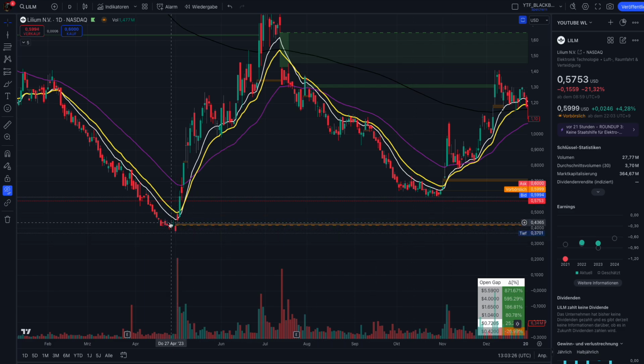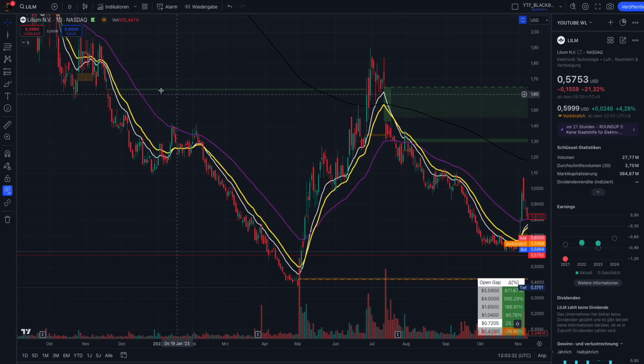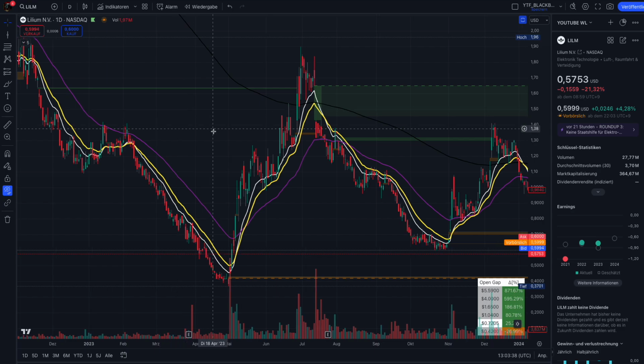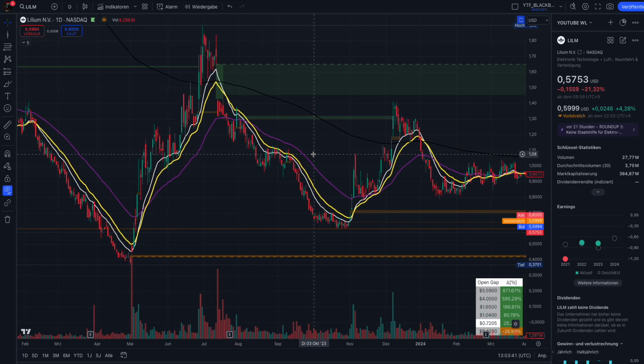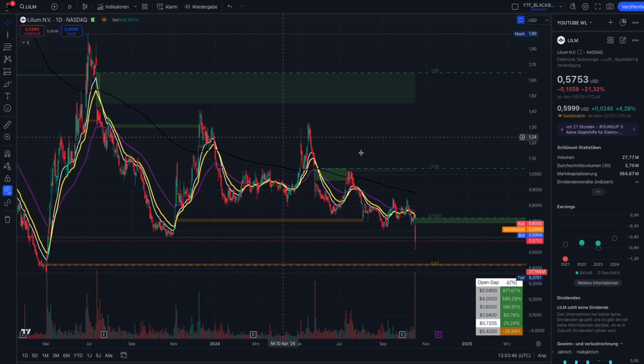You can see the orange line here, I will explain that later. And then we had a massive squeeze with the only purpose to close this open gap at $1.63, guys. That was the only purpose. And we can see that we have a lot of open gaps for Lilium in the chart, and that's why it still makes it a very interesting ticker to trade.